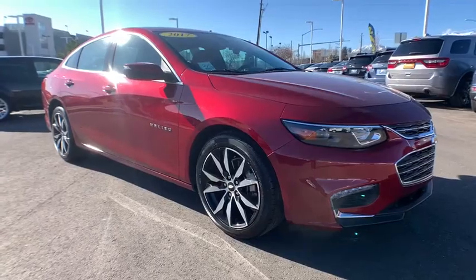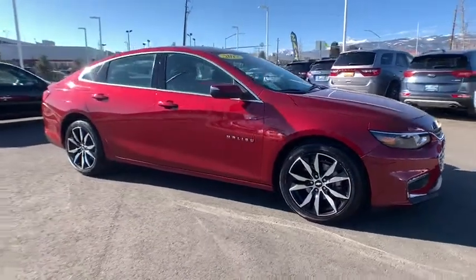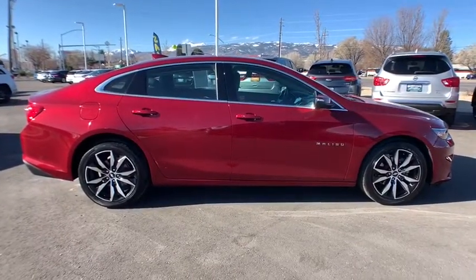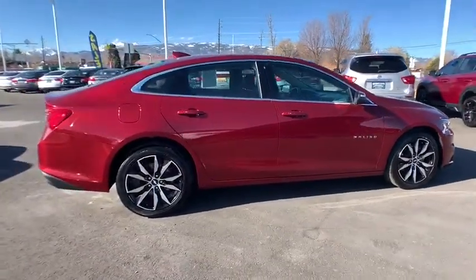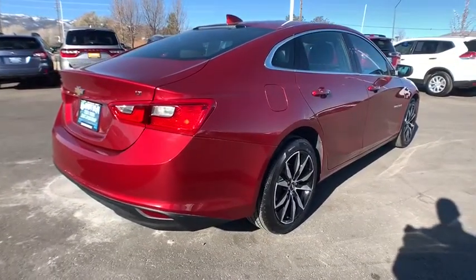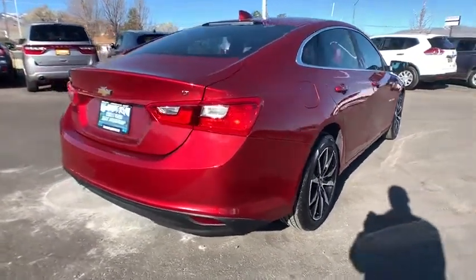Looking for the right vehicle? Check out the 2017 Chevrolet Malibu, a combination of performance and fuel economy. The Malibu is a great commuting car. This vehicle has less than 25,000 miles. Here are some of this vehicle's great options.